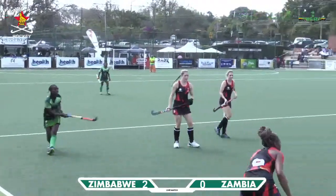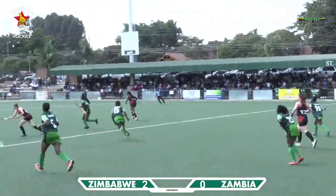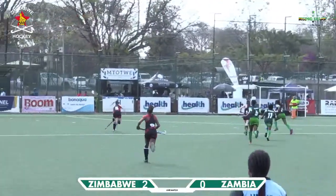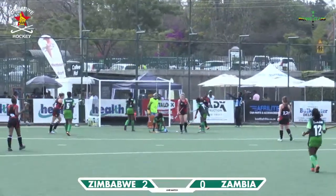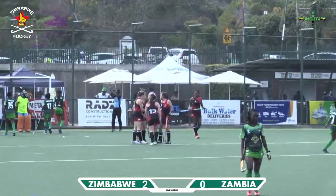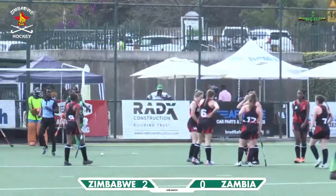Sideline ball. Zambia with the hit in. Pretty simple ball to intercept. Zim on the press. Oh, it looks like we're going to have a very good, very quick counter attack here. Great goal scoring opportunity. Short corner there. Seems there was.